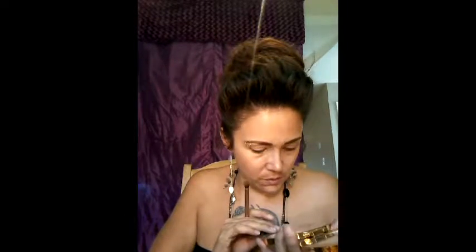Showstopper. I don't know the shades by heart yet, but I do have my little thing here, so I'm going to go in with your natural. It's that nice light brown color right there. And then just kind of blend it up a little bit. There. All right.